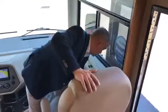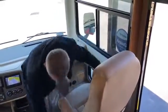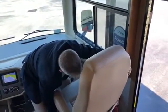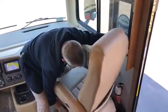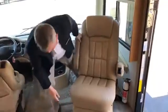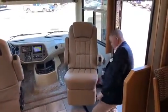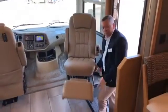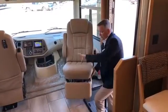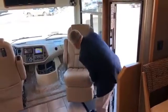It's awesome, it's very simple and easy. Just pop this here. You do have to get it in a position. Pull forward so it'll come all the way around. There is an option that some of them have with the power footrest, which is nice. They only do it on the passenger seat because if there was ever a malfunction on the driver's seat, you wouldn't be able to touch the brake. But that's that.